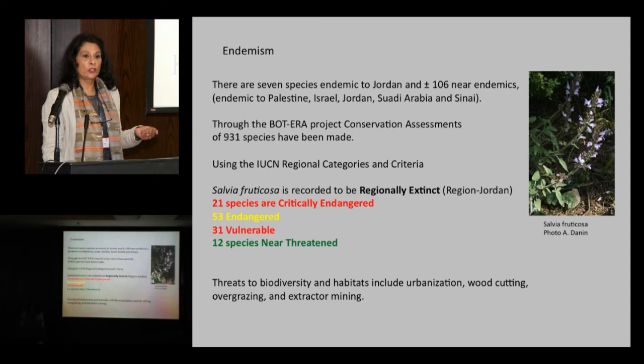And I think the threats to biodiversity are very clear. Over-urbanization, that's road building, development, wood cutting, which bares the areas so that there's more erosion and more damage, grazing and extractive mining. I mean, these are serious problems.